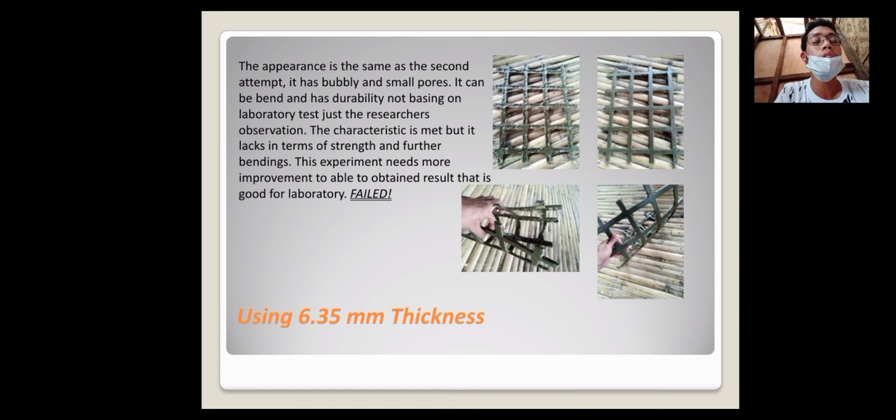So the third attempt is using 6.35 mm thickness. It has the same appearance as the first and the second, bubbly with small pores. It can be bent and has durability, not based on a laboratory test, just the researchers' observation. The characteristic is met, but it lacks in terms of strength and further bendings. The experiment needs more improvement to obtain a result that is good for the laboratory. So it also failed.